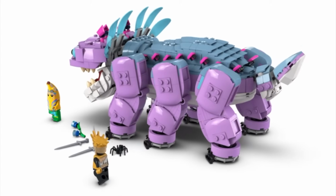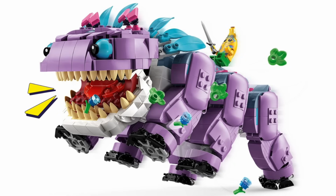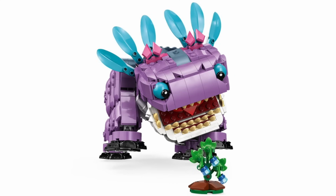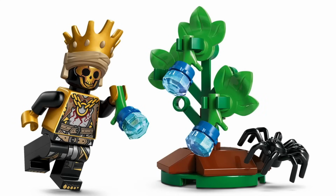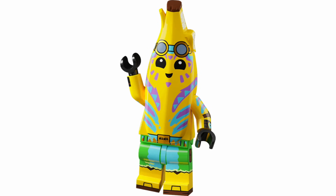The set recreates the brick-built version of Klombo that you get in the game, and it's actually quite massive. The details around the head are posable, as well as all of the legs and segments of the tail. And you gotta love the giant mouth with all the teeth where you can feed it Klombo berries from this bush. The set includes Island Adventure Peely as well as Rebel Oro, which feature incredibly detailed prints and that new headpiece. And you also get the Island Adventure Peely outfit for the game.